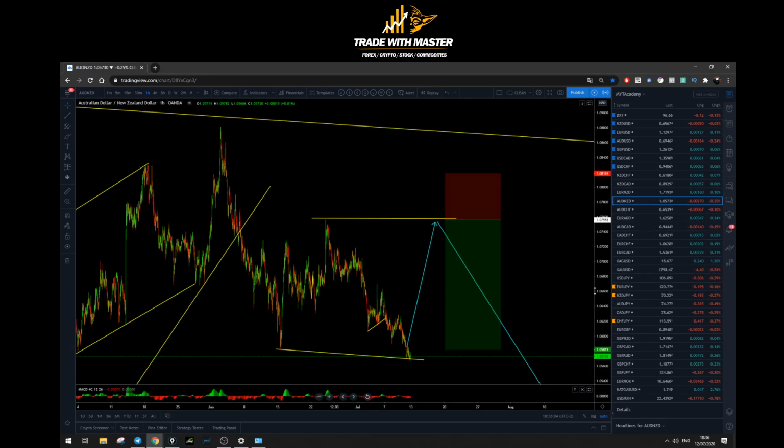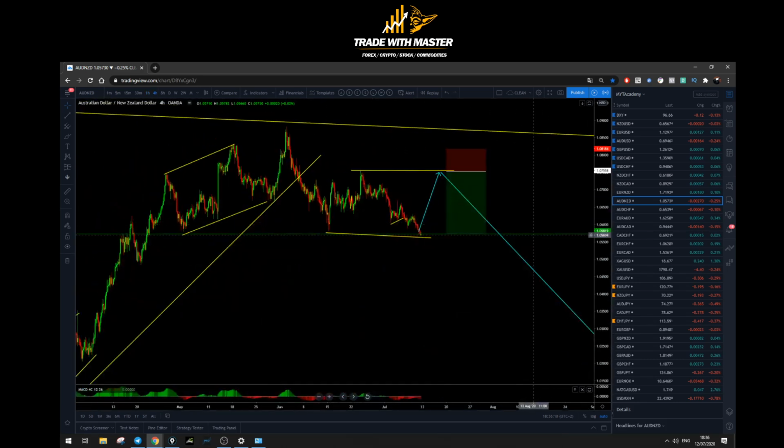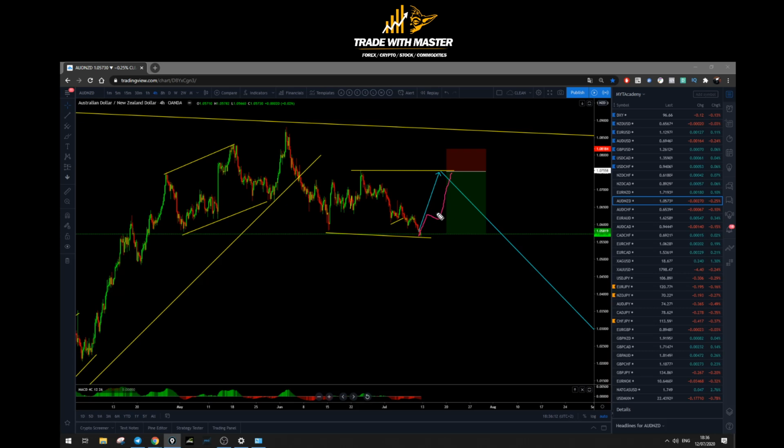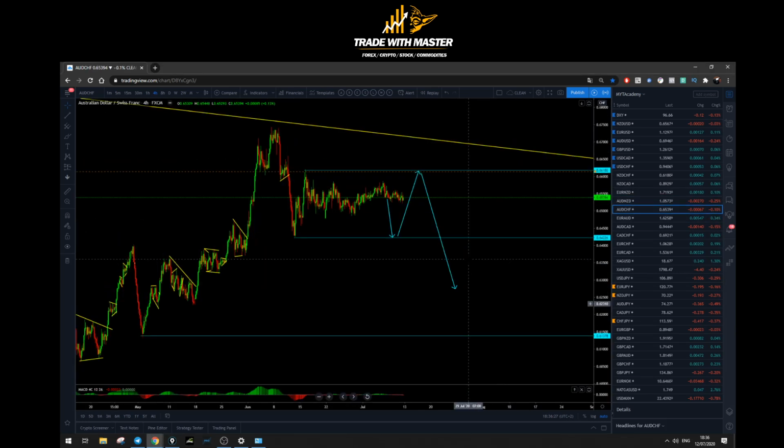Nothing special. Aussie New Zealand, watch there for the buy setup, go for the buy setup. But first wait for this impulse to appear. You wanna see the impulse first before going for this buy. So be patient, watch for the impulse to appear first.